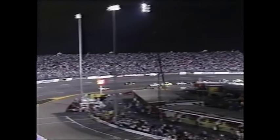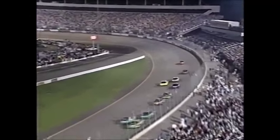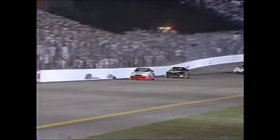Waltrip and Wallace combined to lead 312 laps of this race a year ago. Waltrip does run well here. As we mentioned earlier, four times he's been a victor in this event. A lot of times here, you'll see him qualify back in the pack with a good race setup and work his way to the front.